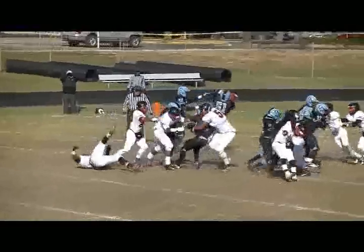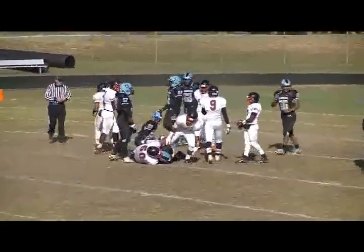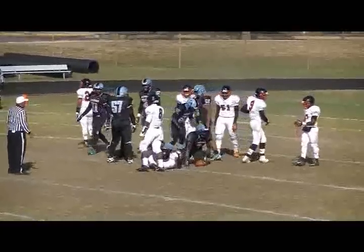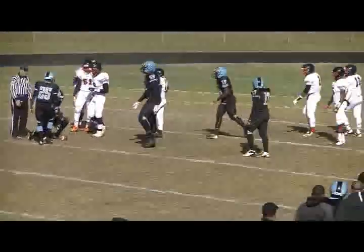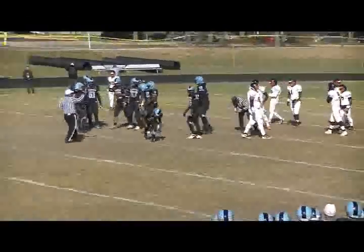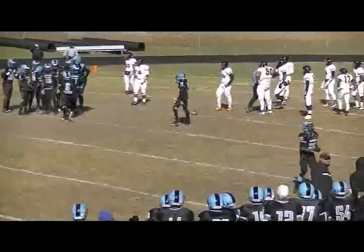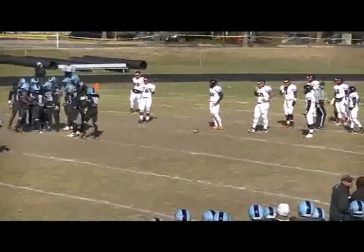Run play up the middle. Focused in. It's over. Hit the ball. See, we've got a spot and a spot. A soft spot. He can go either way. Good job, wings. Ball set. We got third and short now.